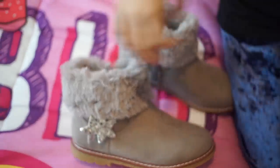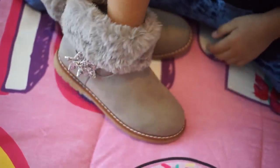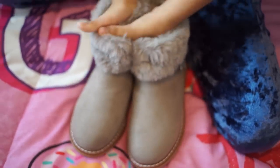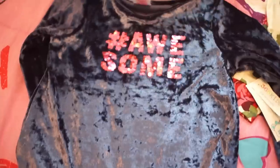Okay. And what are these? These are some cozy boots. Inside it is cozy. This is cozy. And it has stars right here. Two stars. And another one has two stars. So these are the exact same boots that I got for Christmas. So cuddly.